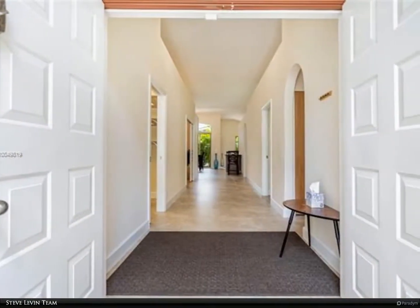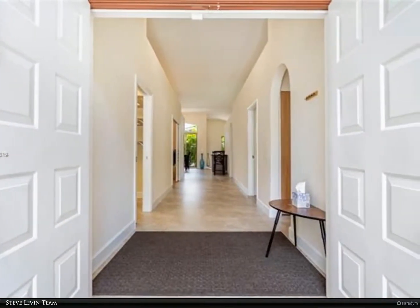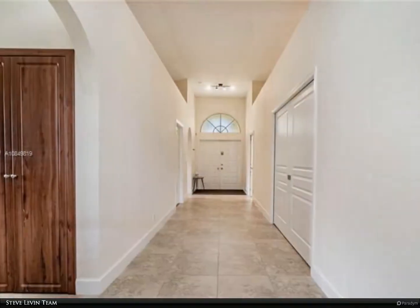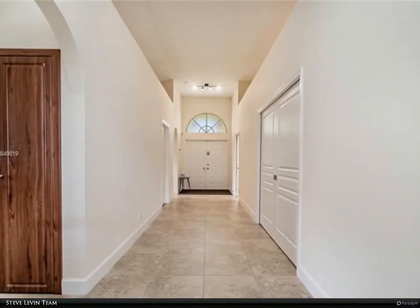Large inside laundry room with separate washing sink. Community features community pool and low HOA fees. Prime location and excellent schools.